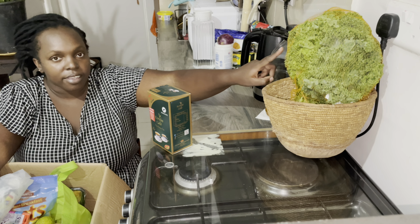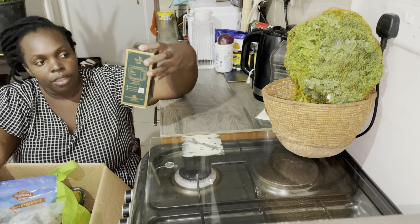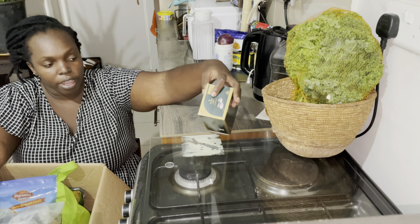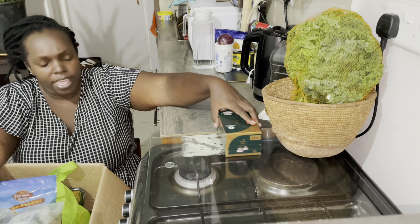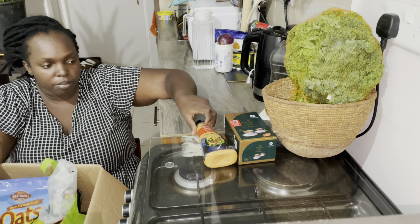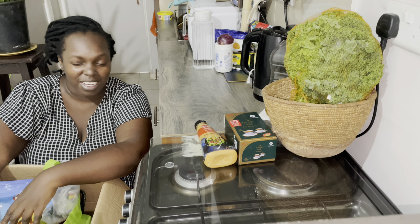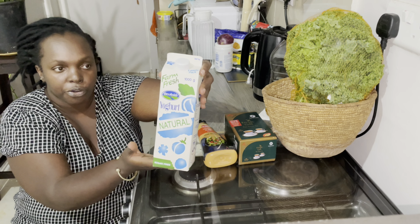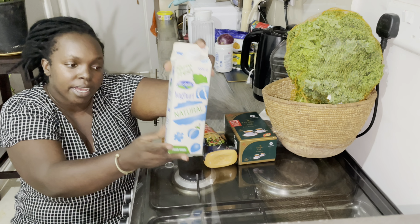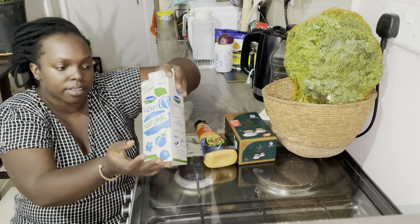I don't know what they say. The collard is less acidic, we'll try and see. Then I bought Kericho Gold Ketepa, pure Kenyan tea, made in Kenya. Thousand Island salad dressing, which is 360 millilitres. I've tried to make my own dressings, but I kind of don't like them. Brookside yogurt, I love yogurt from this brand, and it's natural. It's 1000 grams, I think that's 1 liter.